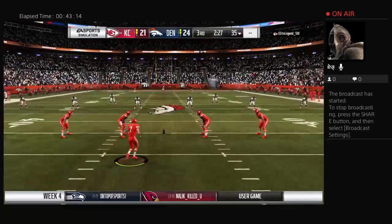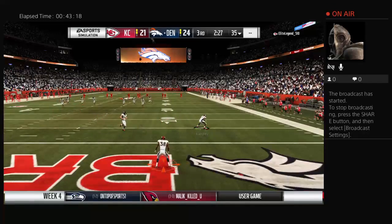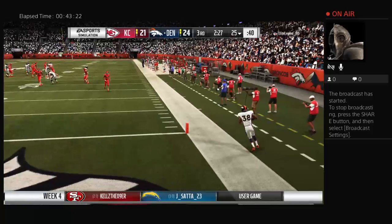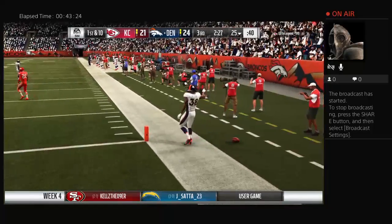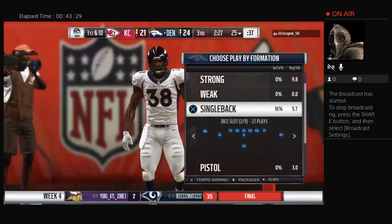Butker now to kick this one away. That'll be taken in the end zone. And he is out of bounds here on the return. And Denver getting set to take the field.